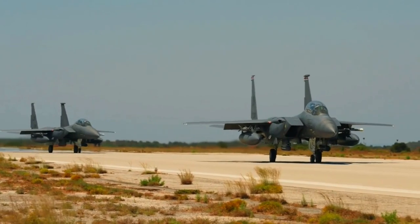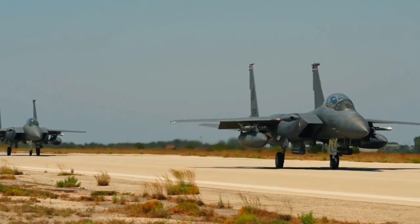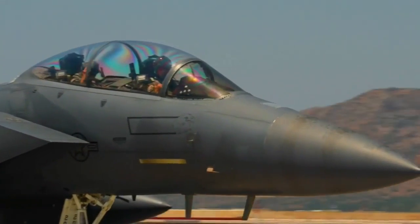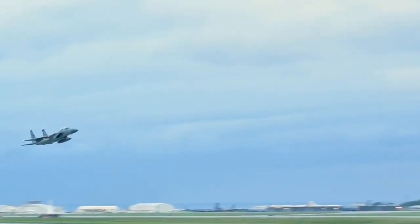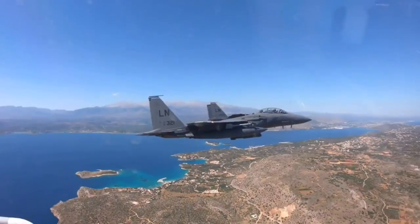Number 2. McDonnell Douglas F-15E Strike Eagle. The McDonnell Douglas F-15E Strike Eagle is an all-weather multi-role strike fighter derived from the McDonnell Douglas F-15 Eagle. The F-15E Strike Eagle made its first flight in 1986. This aircraft has been deployed for military operations in Iraq, Afghanistan, Syria and Libya among others.